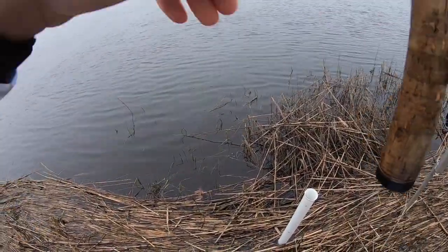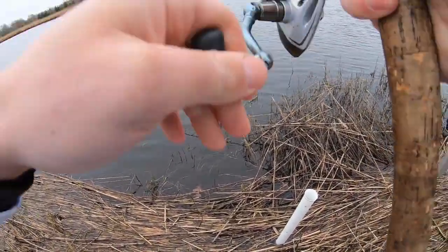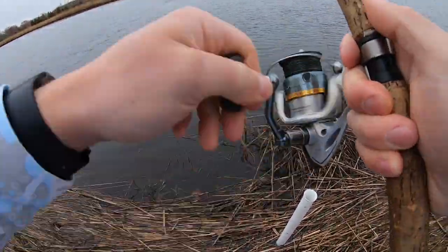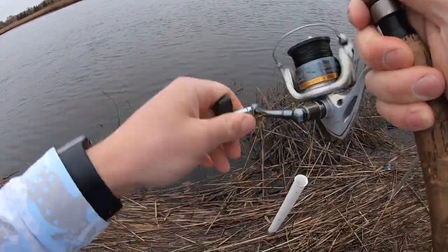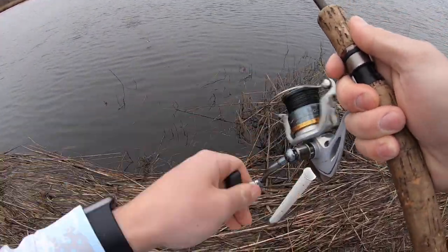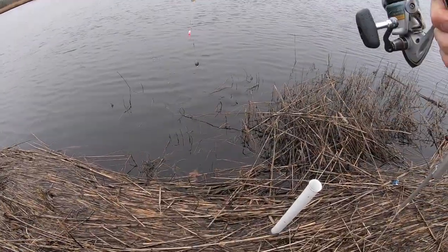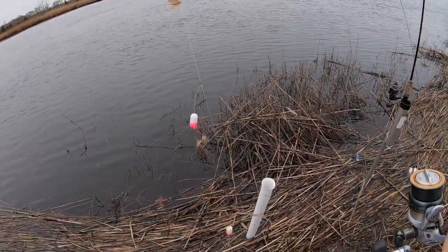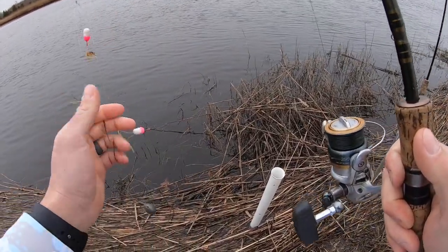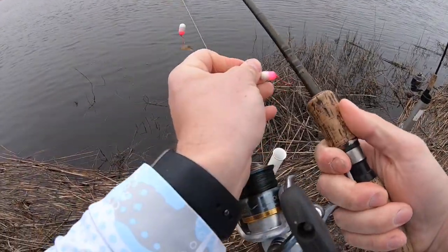All right, so gave spot number 1 20 minutes, multiple casts, and I have yet to have a hit. So instead of wasting time, we're gonna just move. I still got all my bait with the exception of 1 hook, so that's never a good sign. So we're gonna try another spot, so stay tuned.